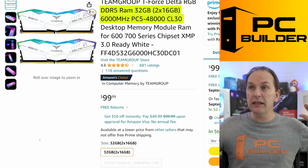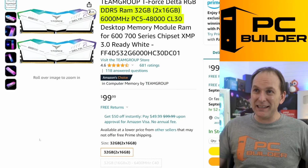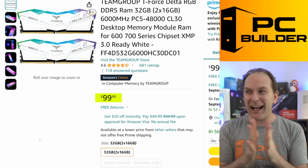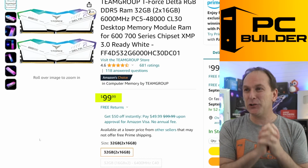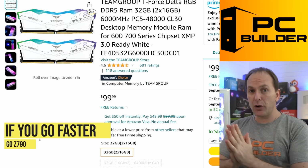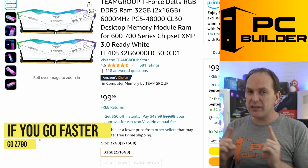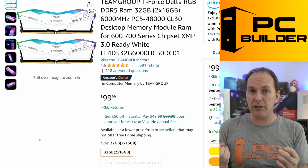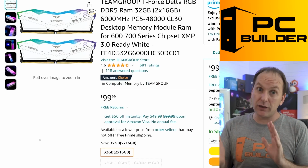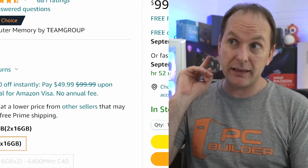For the RAM, we went with DDR5 6000 CL30, our good old-fashioned T-Force Delta kit, $99. It is stupidly cheap for super fast RAM. You can even go faster. You could go 7200 CL34, but if you do, I would go Z790 because they have better memory traces on a lot of those motherboards, though it does vary by board. For what you're doing, I don't think we need to push massive amounts of speed. I think this would be good.